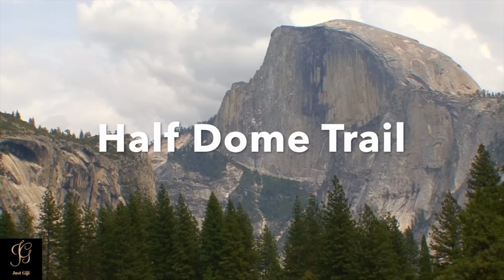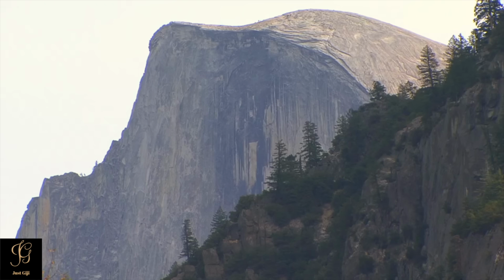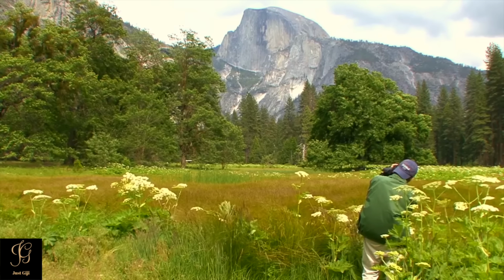Half Dome is one of the striking features in Yosemite's landscape. It has not only inspired adventurers to climb it and hike it, but also geologists to study it, and artists to capture its unique beauty on canvas and on film.